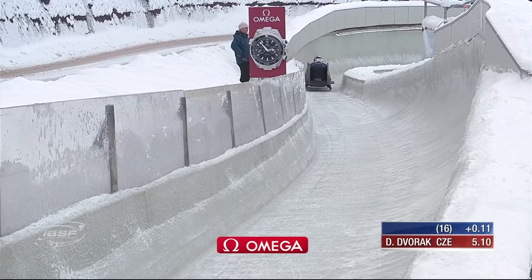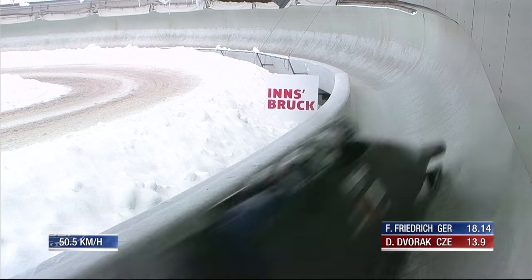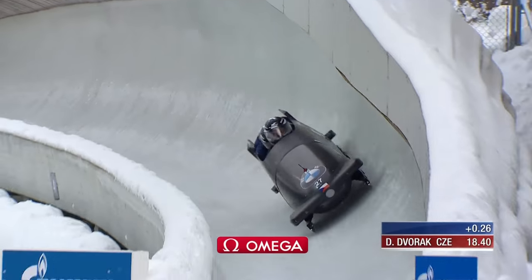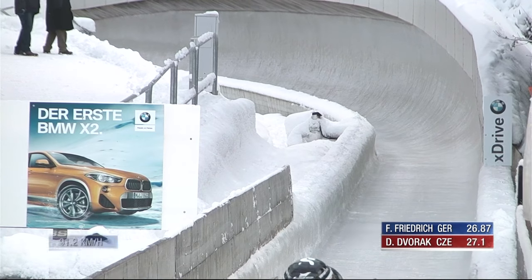Good start, 5-10. That puts him in the picture, doesn't it? Yeah, 50.5 will be the number he's going to need. He's got that. 16th place at the start. So far, he's in the race. Now, can he keep the speed in the sled? He did pretty good in the two-man yesterday. Not as good as he did last year. 100-meter sprinter in the front seat.